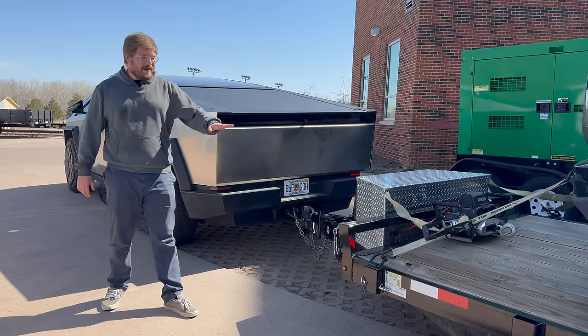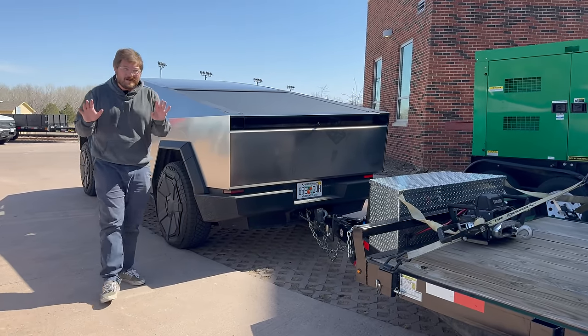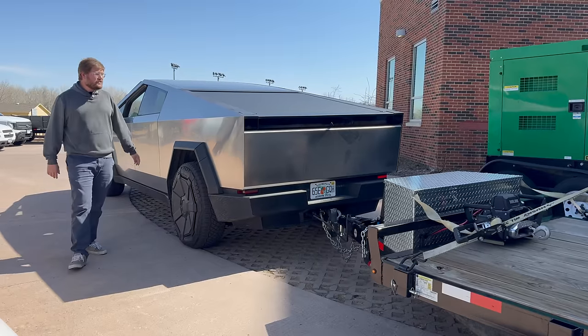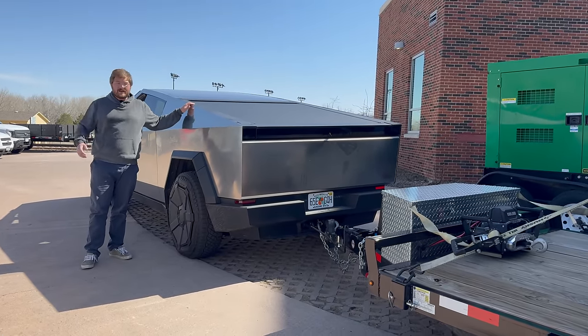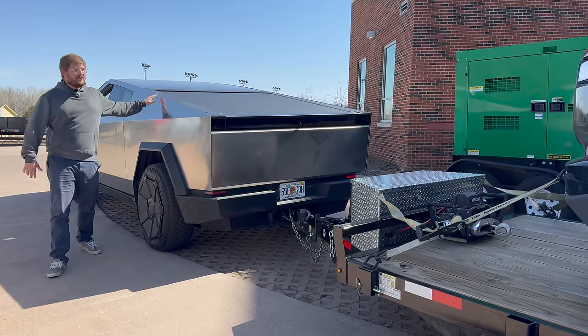This is pushing the trailer and the truck to its maximum. We need to stay safe. And so yes, while we do want to test the trucks, I think it's reasonable for us to drive like a reasonable consumer on the Rustic Ring.